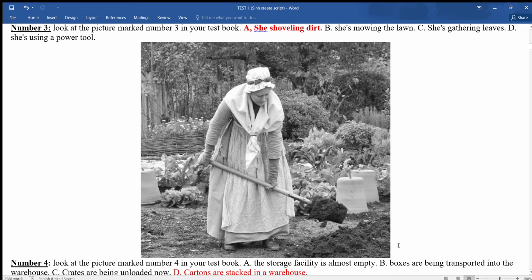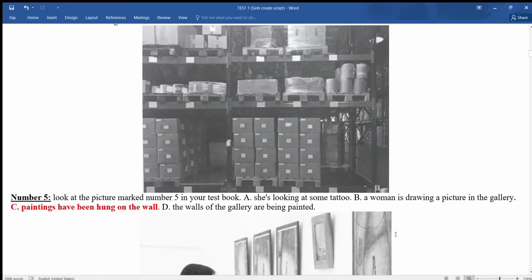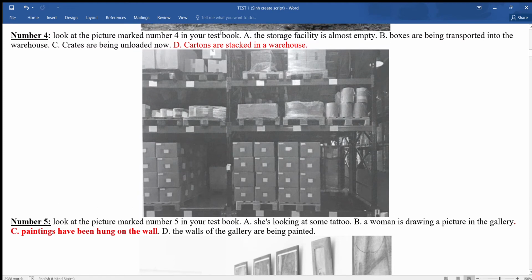Number 4. Look at the picture marked number 4 in your test book. A. The storage facility is almost empty. B. Boxes are being transported into the warehouse. C. Crates are being unloaded now. D. Cartons are stacked in the warehouse.